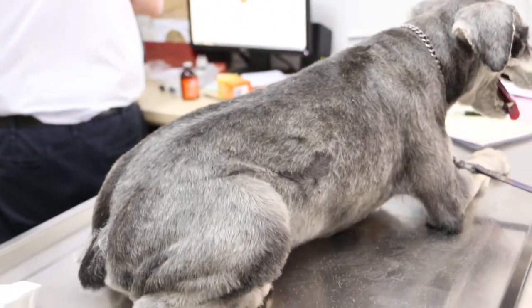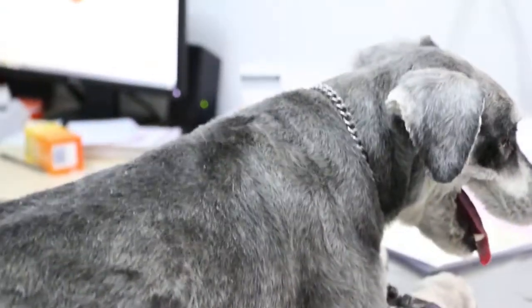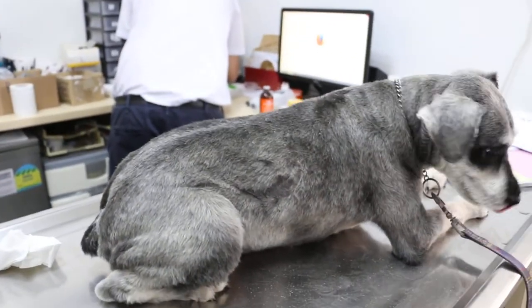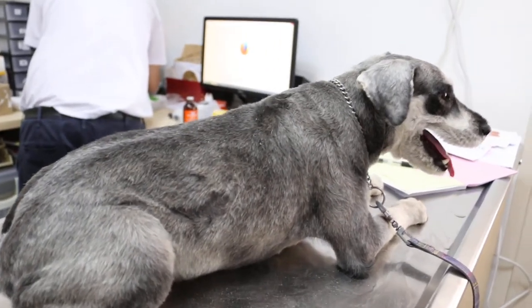Okay, so for ringworm, you have to shave the skin bald. So in this dog, I would recommend one year. Let me ask the groomer to do it. Every time, shave bald, yeah. Bald for one year, then all the ringworm fungus will be washed away.